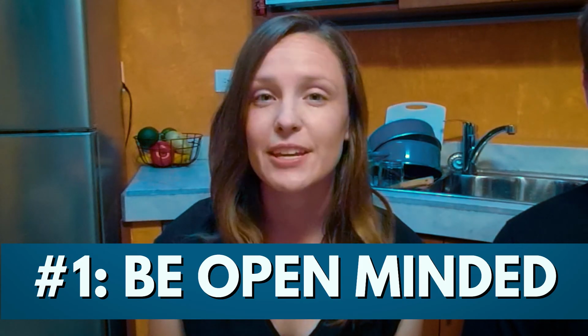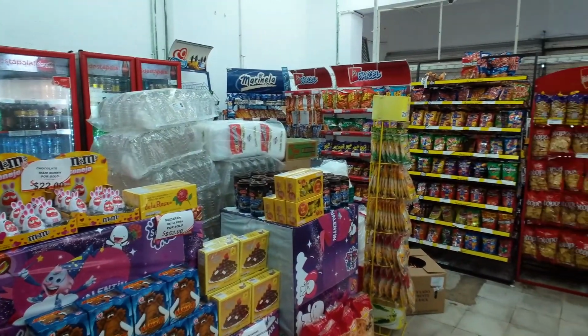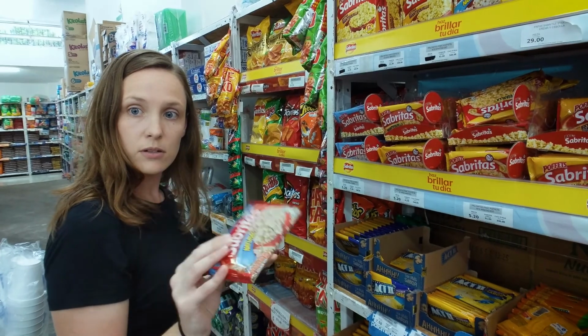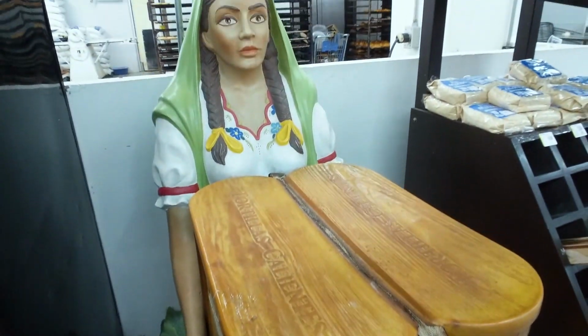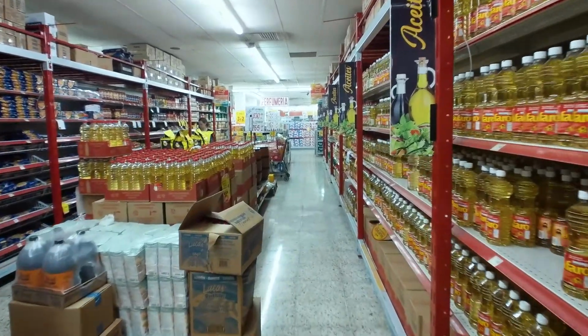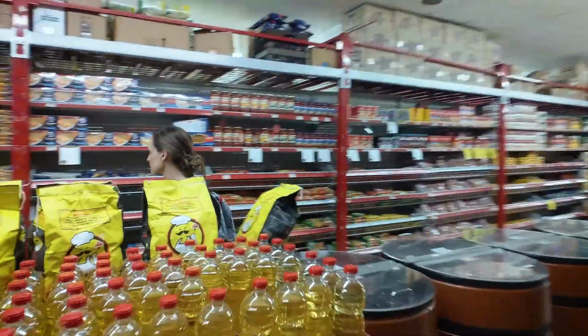Number 1, be open-minded. Shopping in another country is all about being flexible. Some stores might not have your favorite brands or even the products that you want. For instance, we've spent at least a good 30 minutes wandering around grocery stores looking for corn tortillas. Guess what? As far as we can tell, they don't exist here. We're too lazy to make them ourselves, so we'll keep paying other people for yummy tacos al pastor.